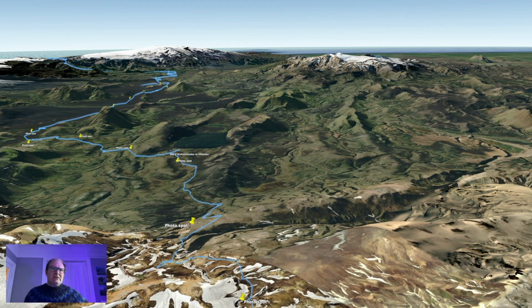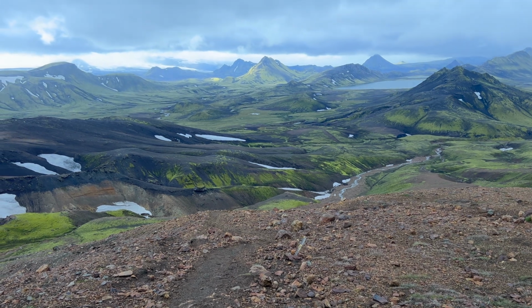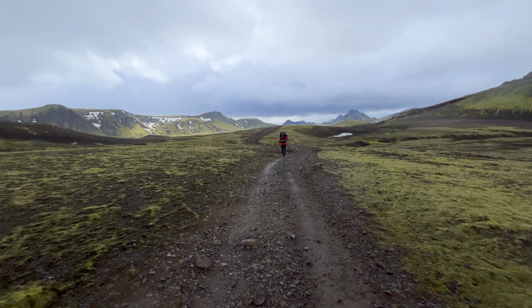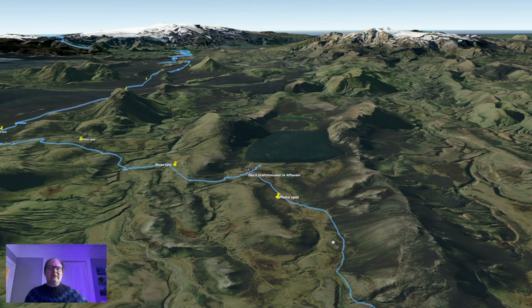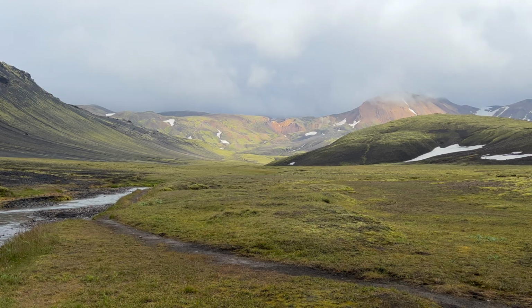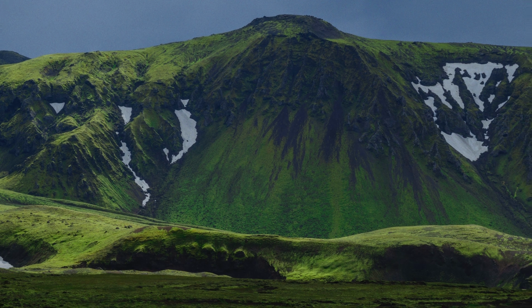However, when you continue down, even then it's possible to get some nice shots, and you go over some streams here, and I think this little mountain ridge to the left was pretty nice. So I set up my camera there and I took some panoramic shots of that mountain there.